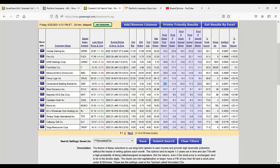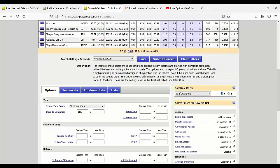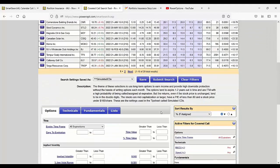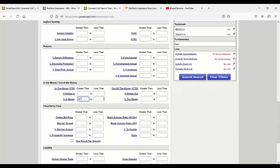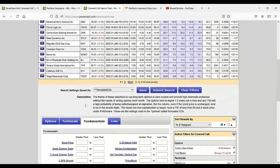I'm not going to use Tesla, but it's going to be the same exact structure. I want to go here. I'm going to go to Corsair, CRSR. I'm going to clear the filters out. The Corsair is the September 27.5, 448 days out in time. And where's my in the money? Okay, it's 18% in the money to give an annualized return of 19.5% with a 34.5% downside protection. So what I want to do, I cleared the filters. I'm going to set all expirations. And the percent in the money, we're going to go 17 to 20. That's the only filter I'm going to use. And we're going to go to fundamentals. I'm sorry, CRSR.